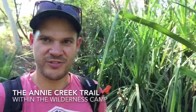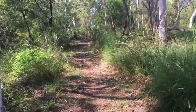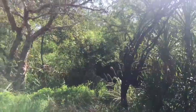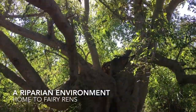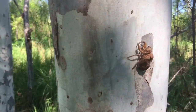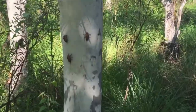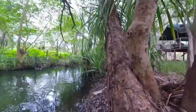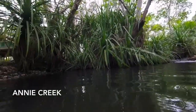So this is the Annie Creek Trail, one of the little walks you can do within the campsite. It's about half an hour. It takes you through a riparian environment and has lots of information on well-presented boards throughout the walk. Cicadas have left their shells, their old bodies, behind. So this is Annie Creek.